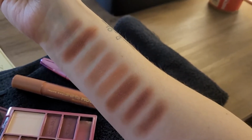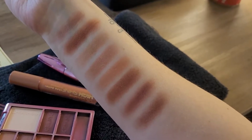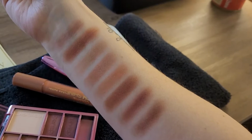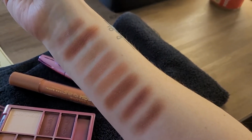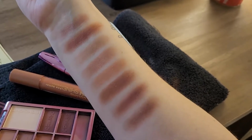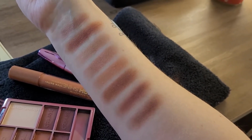Some of them are definitely better than others. And I can already tell that once I start applying these to my eyes that it's going to take some building up. It's not like major awesome pigment right off the bat. It's going to take some building of the eyeshadows to get them to the color that I would like to see.